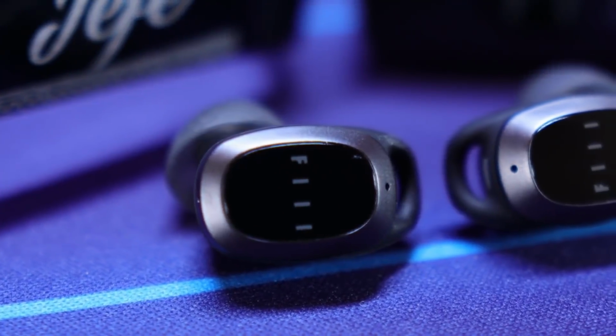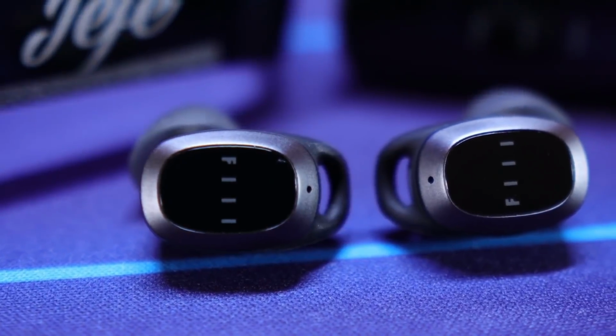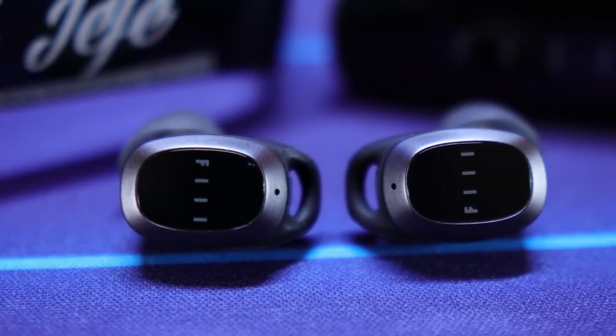The ANC is surprisingly strong, and it is definitely stronger than their previous model, which is the FIIL T1 Pro. That was one of my gripes with the T1 Pro, was that it had weaker ANC compared to other earbuds on the market in that same price range. But with these, that ANC has definitely been improved. Now, I know the next question you're going to ask is, how does it compare to some of the other earbuds? The comparison is going to be coming towards the end of this video, so just hold on, be patient.